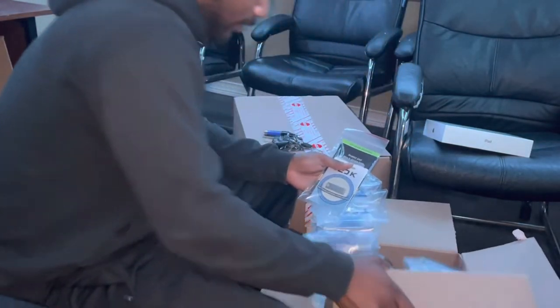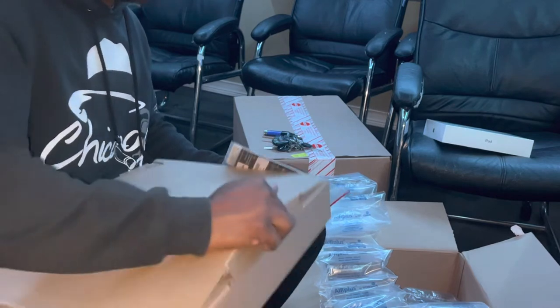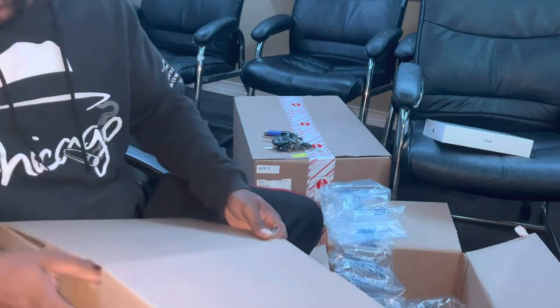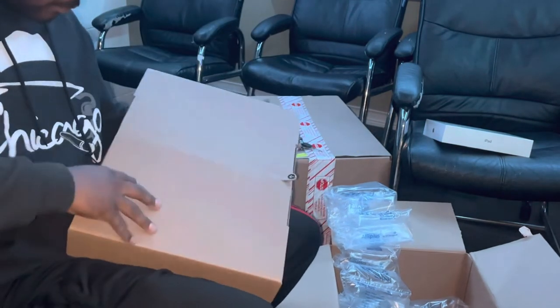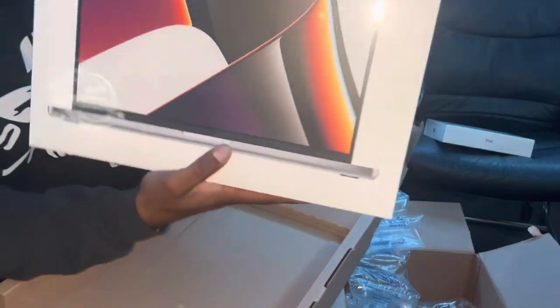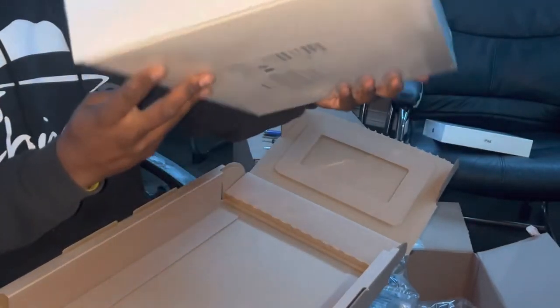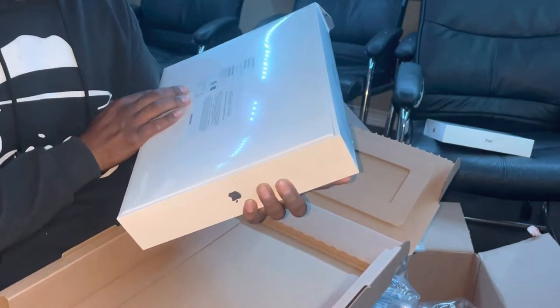And this looks like a computer right here. This is what I've been waiting for. MacBook, new MacBook. That's what I've been waiting for. The MacBook Pro. 16-inch. M1 Pro. You can read the specs on the back, man.